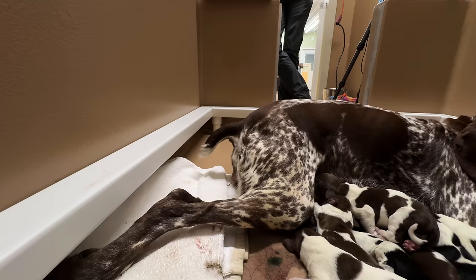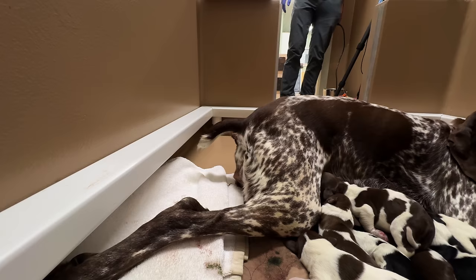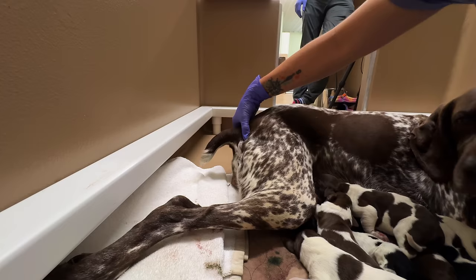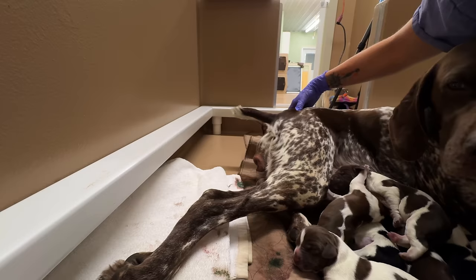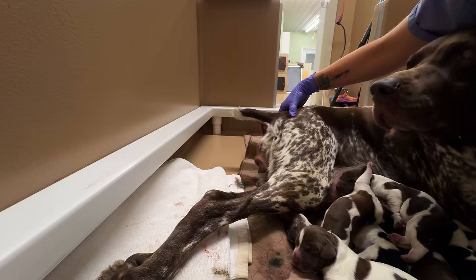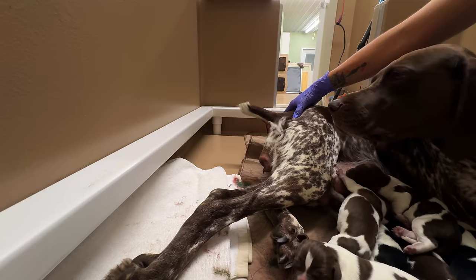Good job, Mama. Can you pass me a towel when you have a second so I've got one ready? Thanks. Good job pushing, Mama. Puppy's already coming here. There we go. Close, Mama, you're close. A couple more pushes and that puppy will be out. Good girl. Almost, Mama.